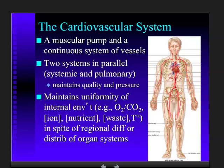And if we look at the evolution of these systems, fishes have a two-chambered heart. One atrium to receive blood, a ventricle to pump the blood. It passes through their gills, and from their gills it goes through all of the rest of their musculature before it comes back to the heart. All right? It's a fairly inefficient system, but if you live in water and you're not real active, it seems to work pretty well.